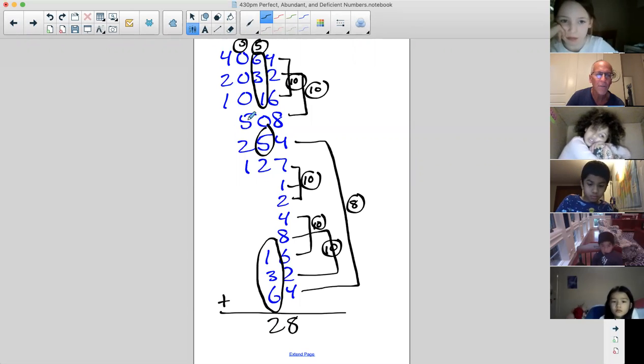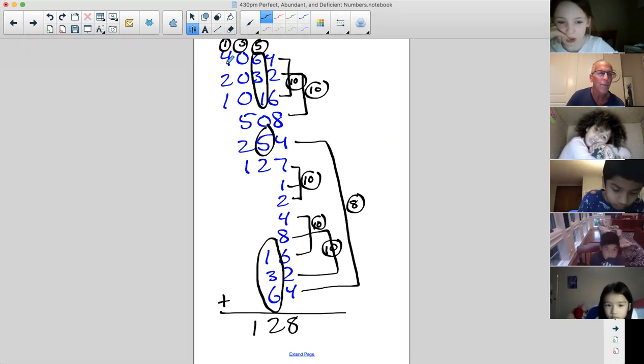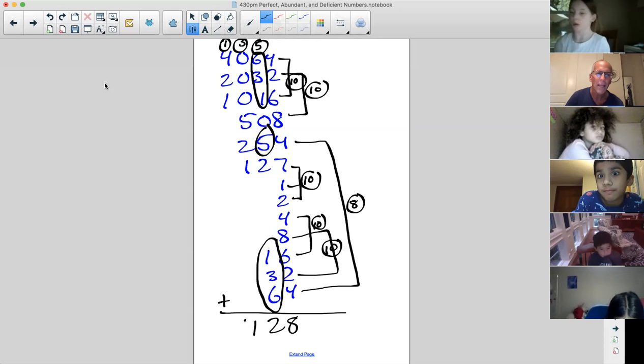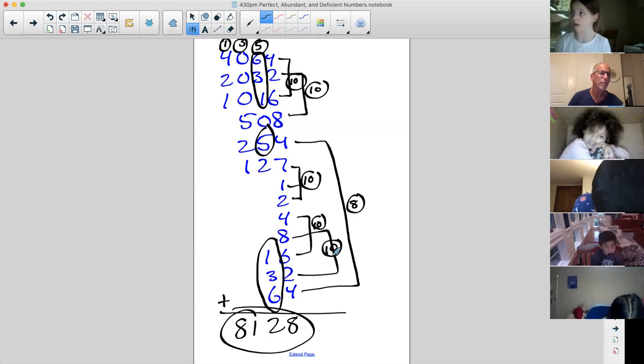5, 3, and 2 make 10. And one more makes 11. And 1, 4, 2, and 1 make what? 27? Come on, guys, 1, 4, 2, and 1. 7. No, 8. It is 8. And you have just proven the fourth perfect number.